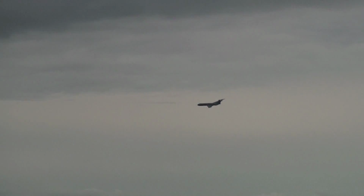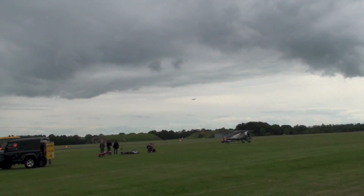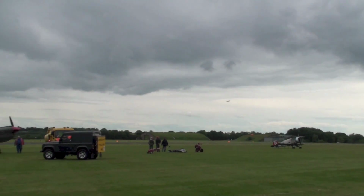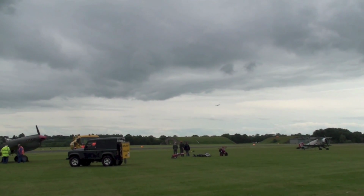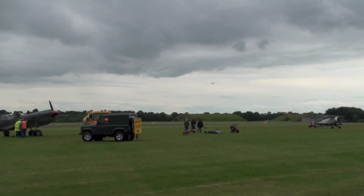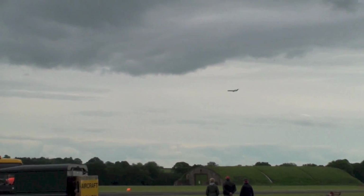Oh, by the way, that little helicopter is taking Red 10 back to their next appointment. Mike Ling leaving in that helicopter. We'll see the VC10 come by another time.